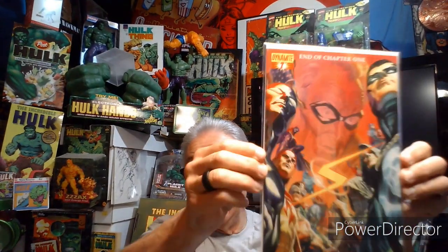And I really enjoyed the characters. I love the artwork, love the covers. Here's another one. This is issue number 7, the end of Chapter 1. This is the last issue of the first run. And it's a variant cover, if I'm not mistaken. I don't believe I have that cover. But I love that cover. All the heroes on there and everything is just incredible. Really cool. So many unique heroes in there that I never heard of before, and you get to see them and learn about them through this series.